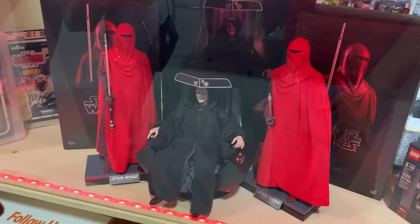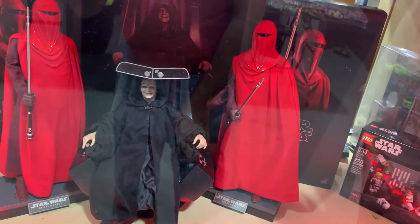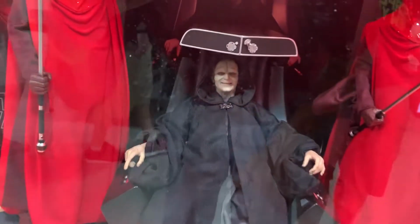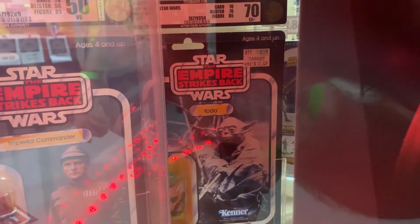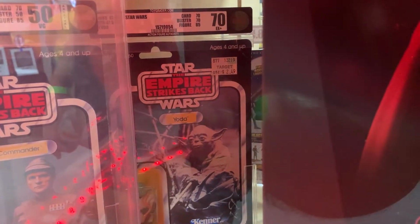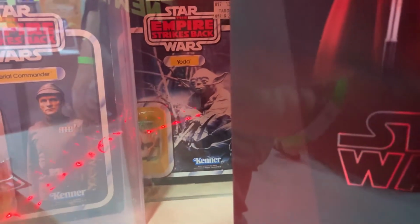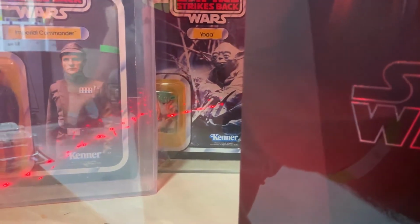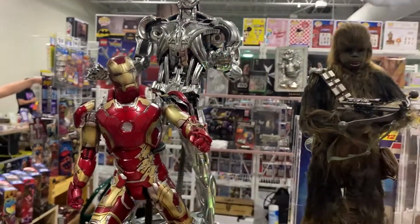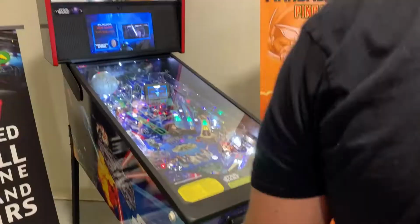Oh man, I know somebody who would love one of those tall Imperial guards. You want this, don't you? And back in there a little bit further is a vintage Yoda. You can see the original price sticker on there. It says $249 from Target. I don't know what the current price is on it, but I remember how much I loved that Yoda. I still have two of them. Got Ultron, Iron Man, and I love this Chewbacca. It's so realistic.